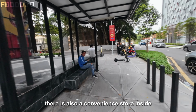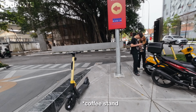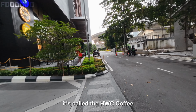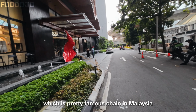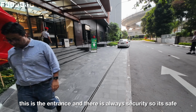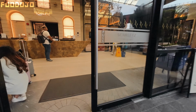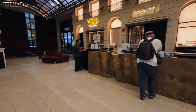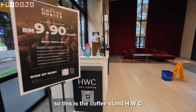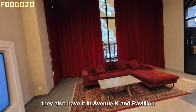It's also a convenience store inside, and a cafe. Not a cafe, but like a coffee stand. It's called the HWC Coffee, which is a pretty famous chain in Malaysia, I think. So this is the entrance. There's always security, so. This is the coffee stand, HWC. They also have it in Avenue K and also Pavilion.